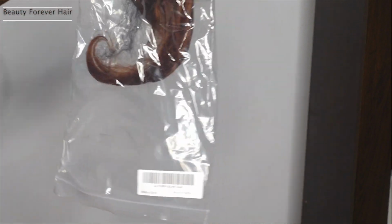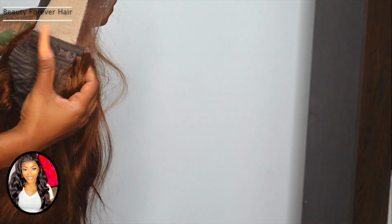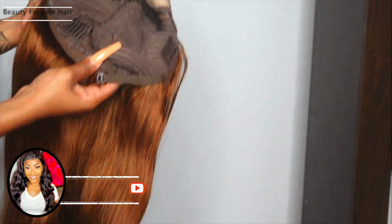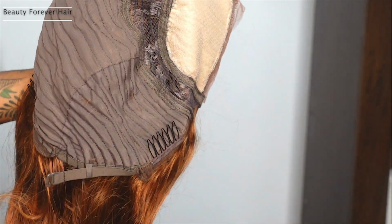So this wig is actually 20 inches long. This is the wig we're working with today. It's a closure wig. This is like a 4x4 lace closure wig. This is the cap construction. Has 3 combs in total and adjustable straps in the back.